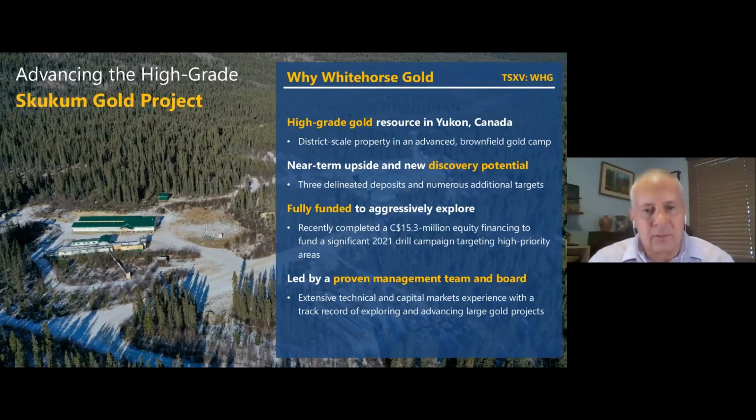Well, it's a high-grade gold resource located in the Yukon. It's a district-scale property. We cover 170 square kilometers. It's a brownfield gold camp. We have near-term upside from our existing resources, and we believe we've got tremendous potential to make new discoveries on our property. We've just recently completed a financing, so we're fully funded for this year's exploration program, and we'll be targeting our high priority targets for expanding our resources and also following up on some of the many targets that we have on our property.